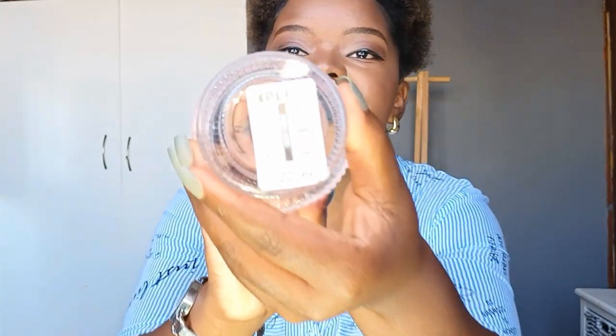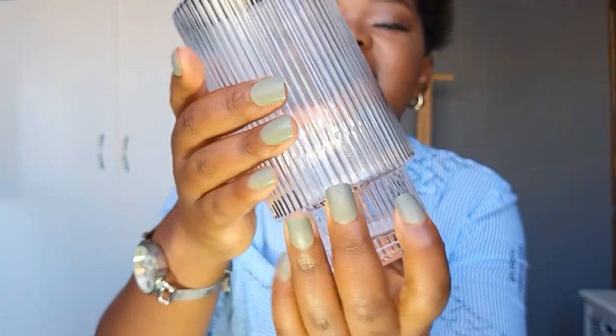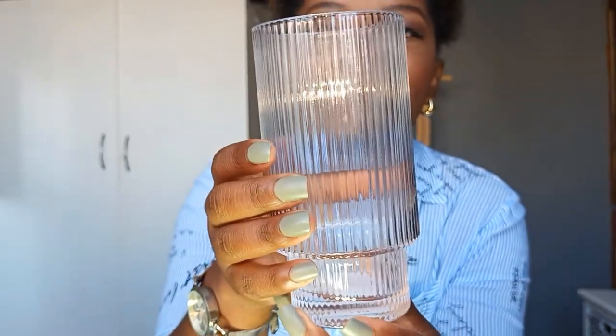I got this glass and I got it for 23 rand, honey. I got it for 23 rand. And these are the ripped glasses. These are the ripped glasses. Oh my god. Oh my god.